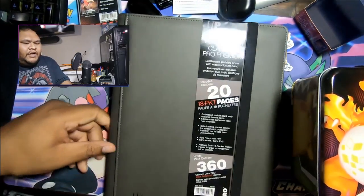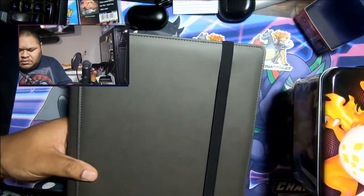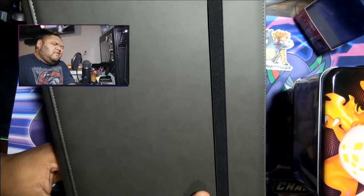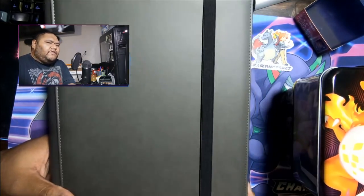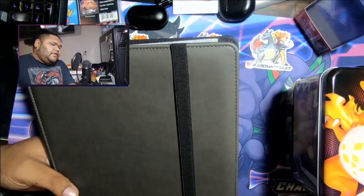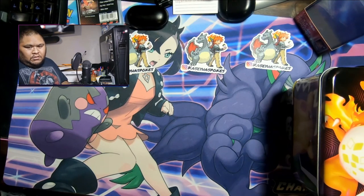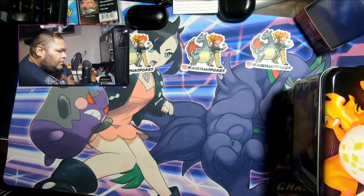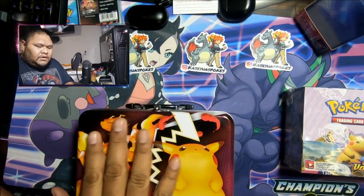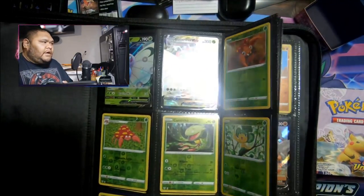So this is our new binder for the Vivid Voltage. Picked this up from Casey and Roger. I think the Vivid Voltage has close to 360 cards, like a 345 master set. So I think we're about 70% complete. Hopefully we can complete it with this booster box. If not, we'll have to get another one or two to open up. And I know there's some Darkness Ablaze in this lunchbox, so it's our Darkness Ablaze binder. Now we gotta fill it out.